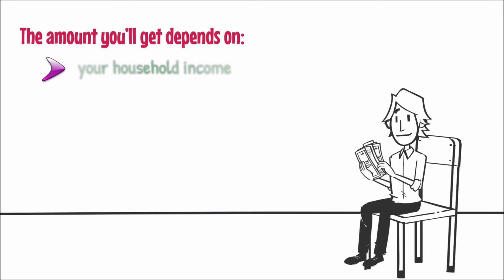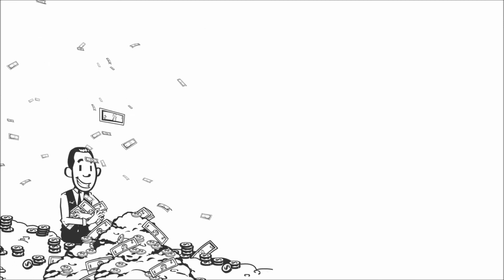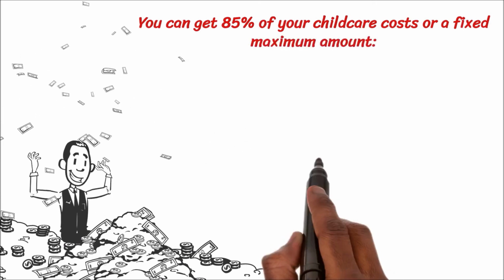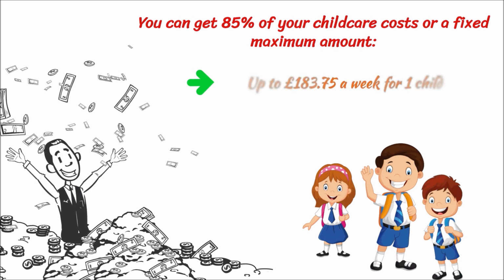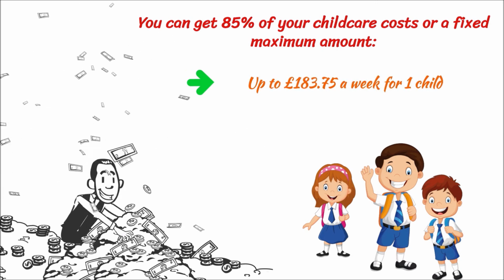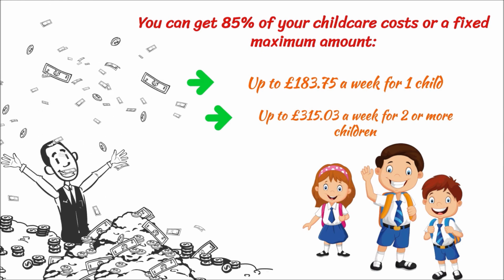The amount you get will depend on your household income and the number of children who are dependent on you. You can get up to 85% of your childcare costs or a fixed maximum amount, whichever is less. The maximum you can get is up to £183.75 a week for one child or up to £315.03 a week for 2 or more children.